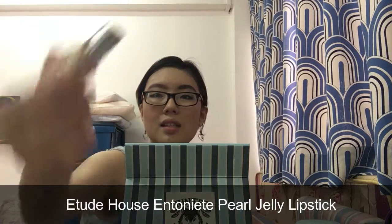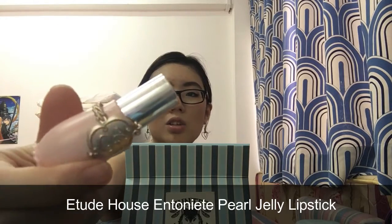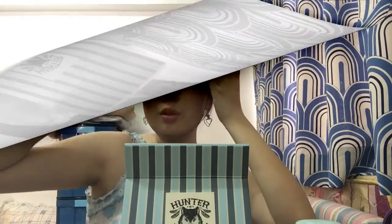This is Etude House when they had the Antoinette line. This is the Antoinette lipstick. Princess lipstick. I don't remember the name. It's a peachy orange tone. I don't really prep my lips. Like, I don't know how you prep your lips. I guess with lip balm beforehand, but you know, I just go in with it.